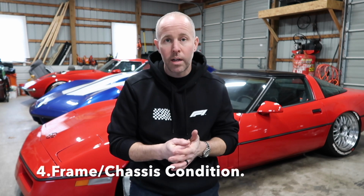Okay, so the other thing would be any kind of frame rust or collision damage. This is when you've got to get underneath the car and check. Make sure there are no rotted out areas. Check your brake lines, make sure they're not rotted out really bad. Check all your suspension mounting points, making sure nothing's pulling away. So you pretty much have to go underneath the car with a little measuring tape and measure from the ground up to each point. Make sure the car's on a level surface.